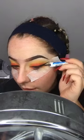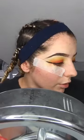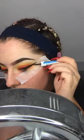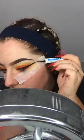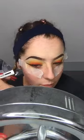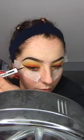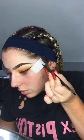Yes, the tape hack is amazing, and I'm now going to show you what it looks like once the tape is off. So I'm just going to make sure they're both nice and equal. So let's show you what it looks like with the tape off, so you can actually see how much the tape's actually helped. So I'm just going to use these tweezers to pull it off.